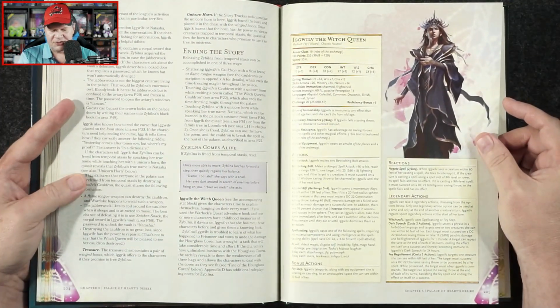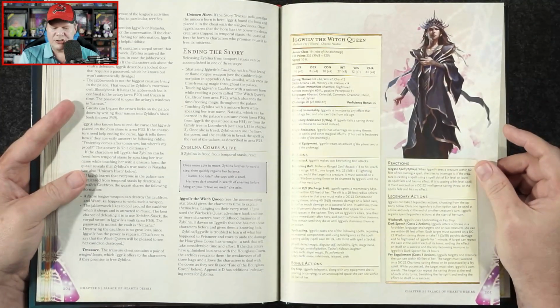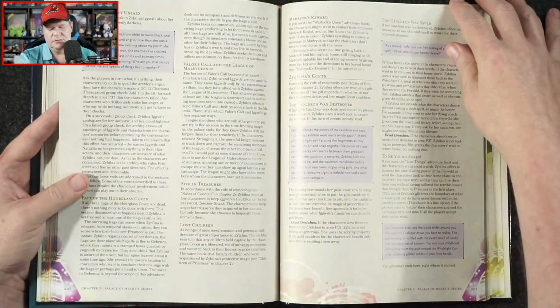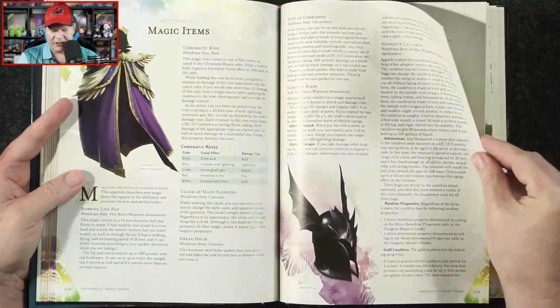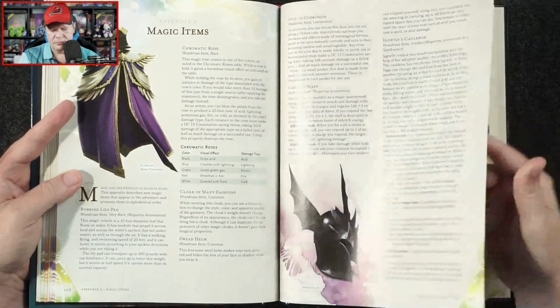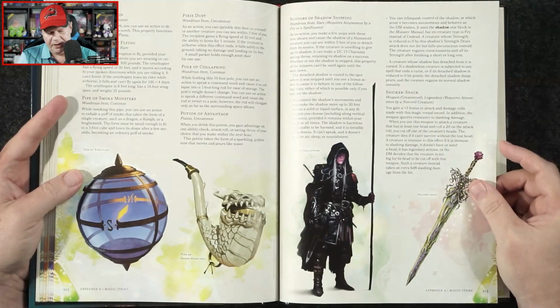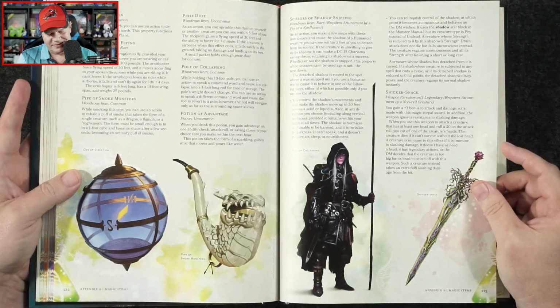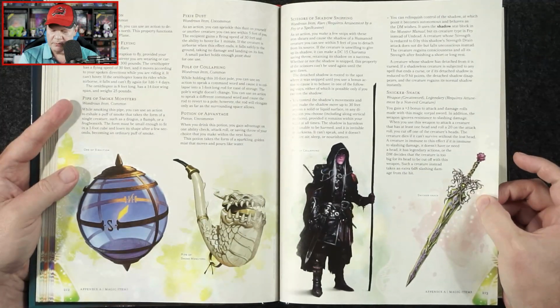Aha, the end of the story. Well, we'll jump past that, but here we have Igwilly the Witch Queen. She must be a major NPC. We got some new magic items. The Chromatic Rose. The Pole of Collapsing. The Pipe of Smoke Monsters. I like that. That's kind of cool. Pretty cool looking sword here.